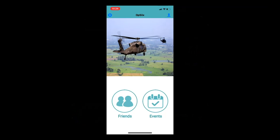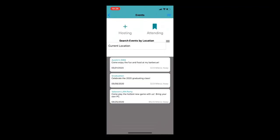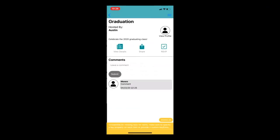Here you can see the homepage after a user logs into the Op6 application. From here we will navigate to events to see the list of all events nearby. We have the ability to filter and sort this list, but for now we are going to click on this event. Here we have the events page.